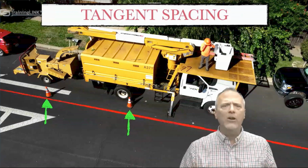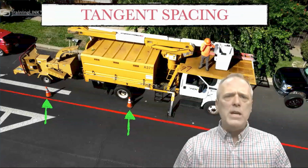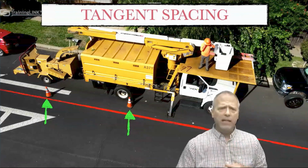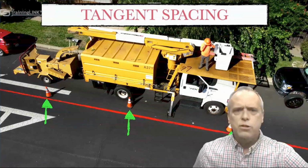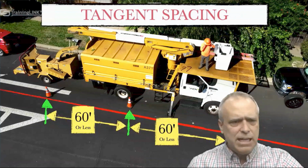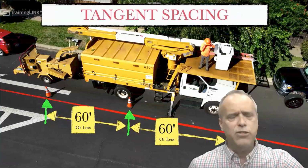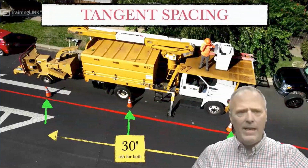The thing about the cones is you want to stay on the safe side of the cones no matter what. You should never step outside the cones. They did not leave themselves enough room to work only inside the cones if they plan on carrying any brush around the passenger side of the truck. All right. In a nutshell.